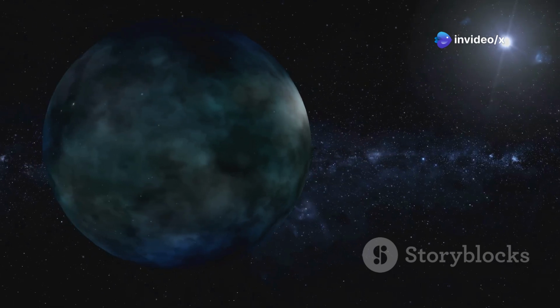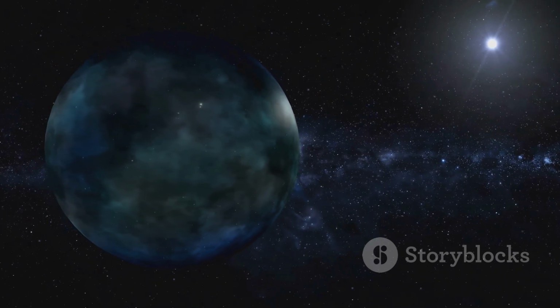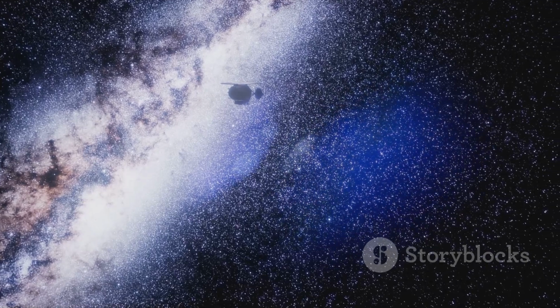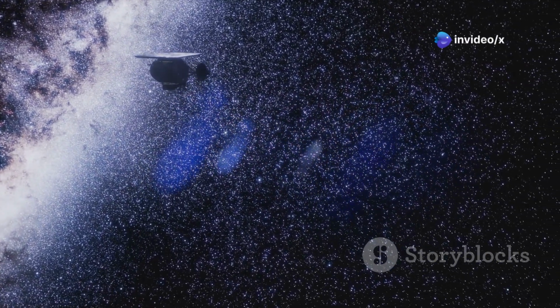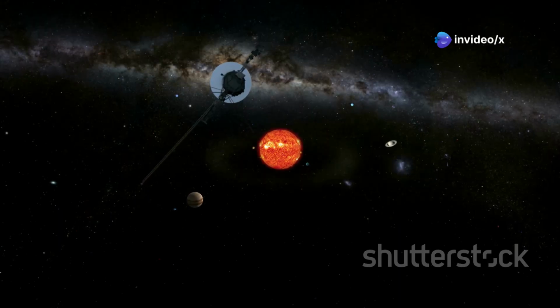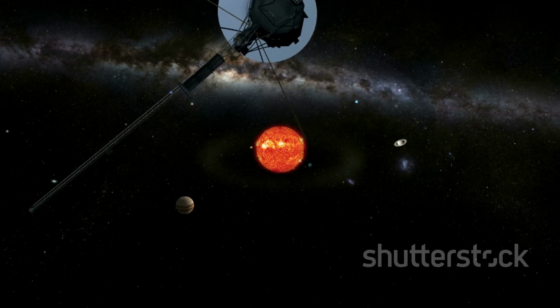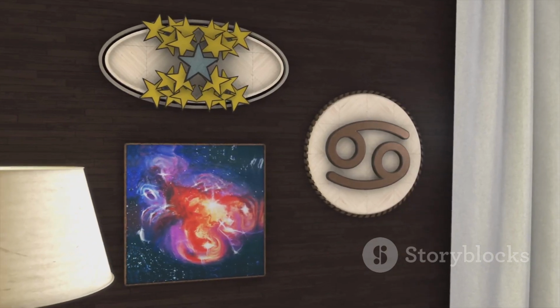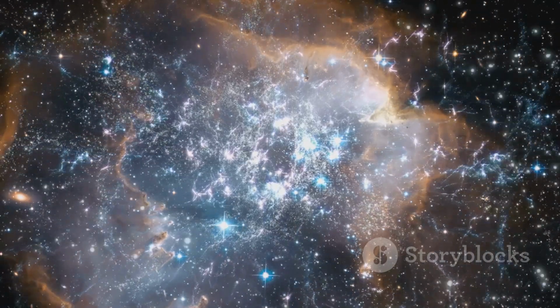It serves as a reminder that there is still much to discover beyond the familiar planets and moons that we know so well. As we continue to explore the cosmos, the Oort Cloud will undoubtedly remain a source of fascination and inspiration for generations to come. It is a place where the boundaries of our solar system blur with the vastness of interstellar space. It is a place where the past and present intertwine. It is a place where the mysteries of the universe continue to unfold.